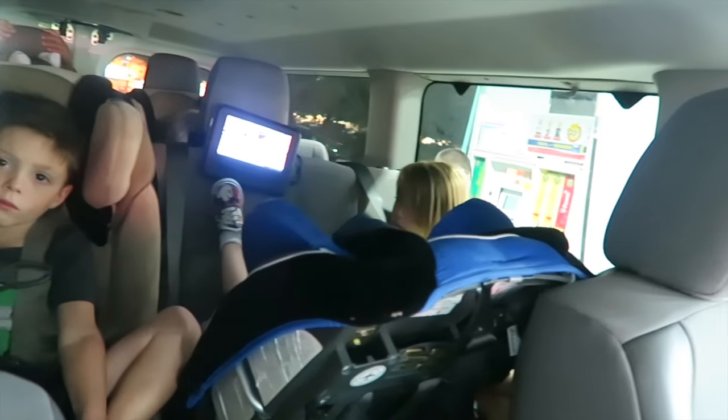You're getting gas. My hot hubby's out there somewhere. Where's he at? Where's daddy at? Where is daddy? There he is. We're gonna head back home. It is already 9 o'clock and it took us 4 hours to get here. Hopefully it doesn't take that long to get back. It's supposed to only take us like 2 hours, but my mom just got to San Jose. That much traffic? Yeah.